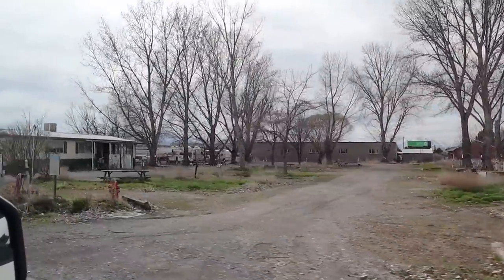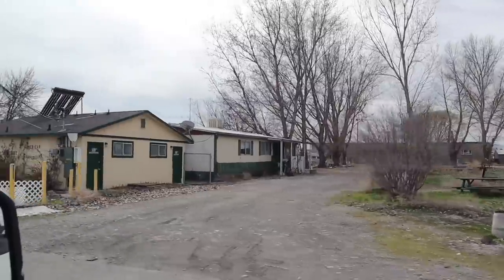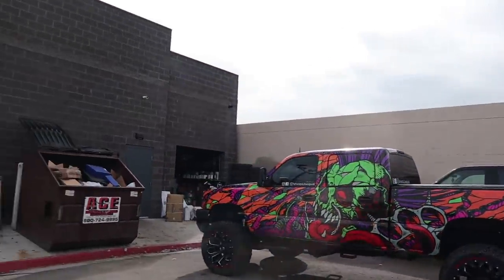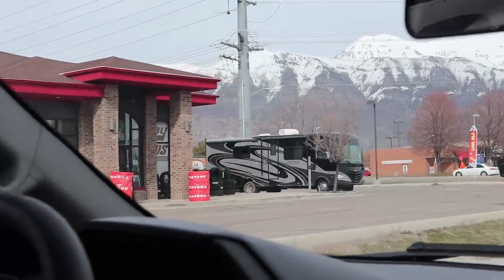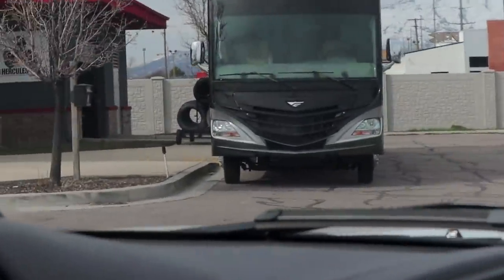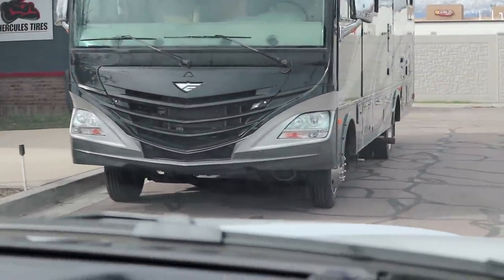Future home of Dyches fam. RV park. Wow. You don't want to stay there? Look at that track. It's a fancy paint job. Skulls and devils and demons. There's her storm. Looks like she's got tires. Wow, I can see those shiny brand new tires right already.